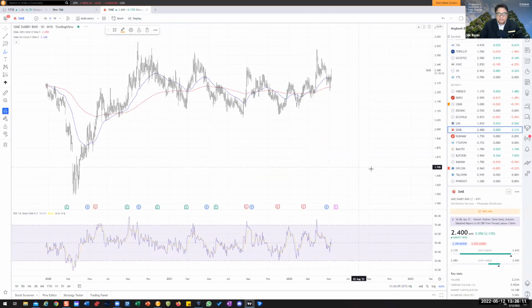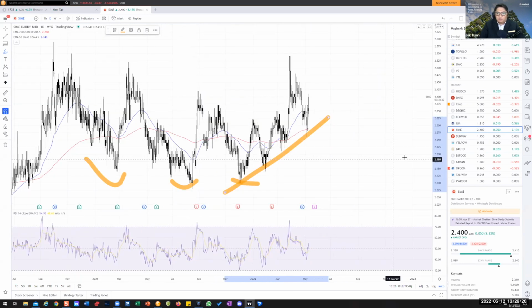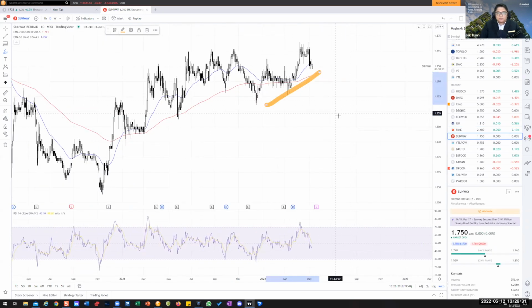Sime is pretty much on the sideways, but if you look at the structure here, it has been turning much more gradually, much more positive, right? Granted, this so-called big cap stock may not be attractive to buy for traders, but perhaps you want to rely on their so-called warrant. Sunway 2, okay, stays pretty much on uptrend.